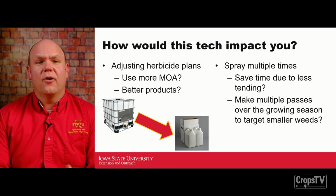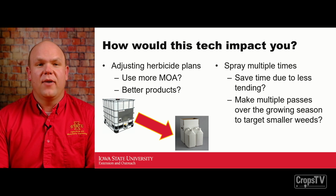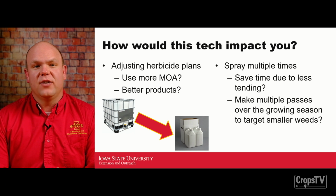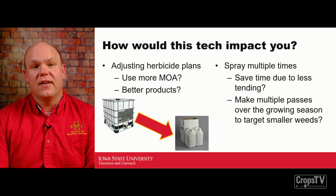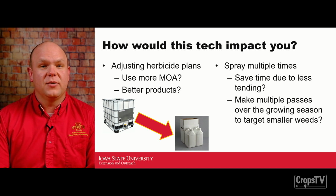We're going to start to talk through how this technology could impact you and how it might be a benefit to your operation, your clients, your customers. So we're going to need to adjust our herbicide plans. I think it's a given that we're hopefully going to save product with these, right? We'll use less pesticides. In doing so, that should give us an opportunity to maybe use better products, right? Maybe we can put more modes of action in the tank. Have a more complete prescription that we can put on weeds to ensure that we're getting really good control when we do turn a nozzle on and target a specific weed.